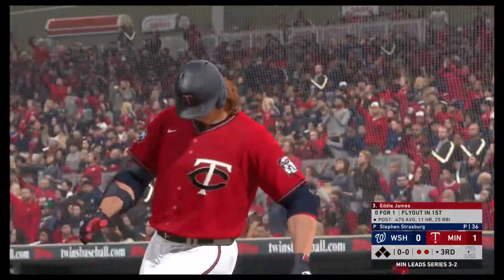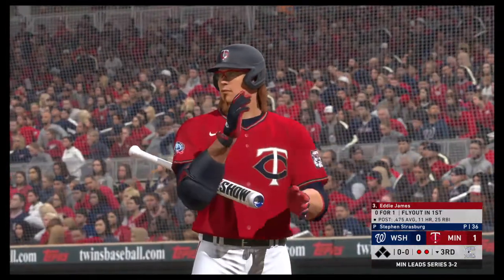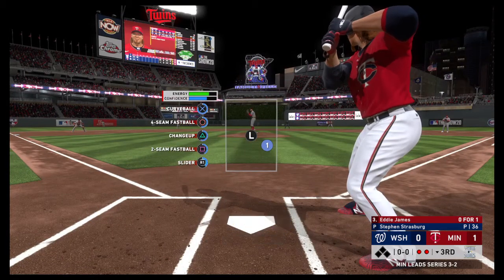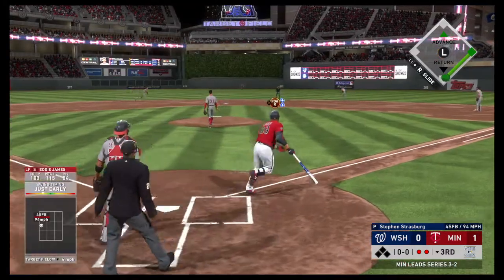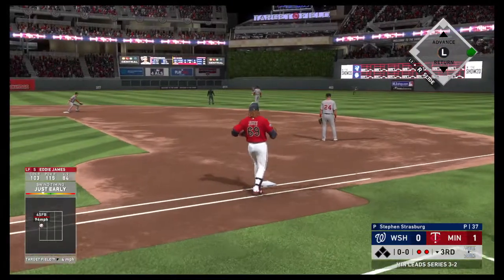In now, Eddie James. 0 for 1 for him here in this one. Eddie James. Hey, one pitch. Make it yours. First pitch of the at-bat on its way. Line towards center field. A dive, and oh, he can't hang on.